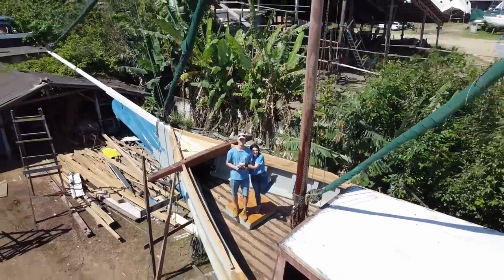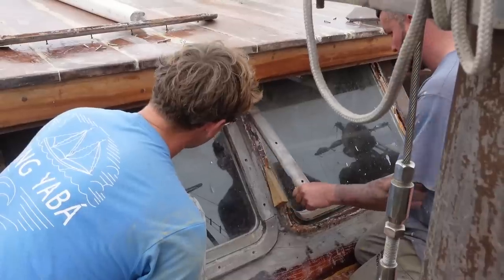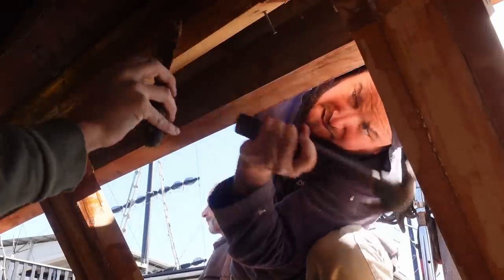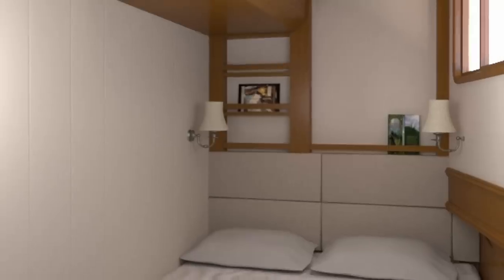We are Ben and MP, and we've been bringing a doomed wooden schooner back to life. Last week, we removed what we believed was the last rotten piece left on the boat, our pilothouse windows. But the weather was not on our side, and that's why now we are tackling our interior.